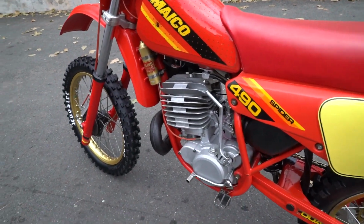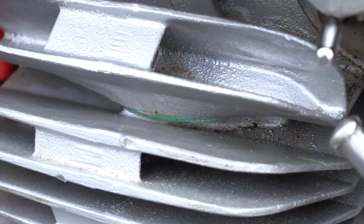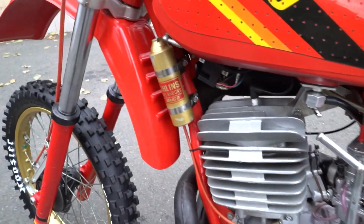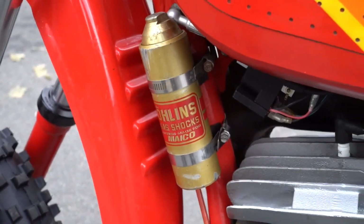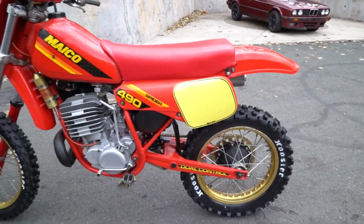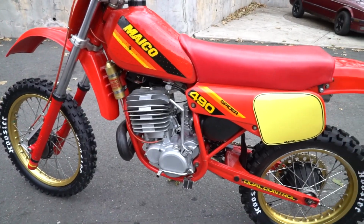It has been upgraded to the Mikuni flat side carburetor, so it's jetted perfectly. They had problems jetting the original carbs. This has got the Mikuni carb. Look at the Öhlins shock there. Just reservoir shock. It's got the Hoosier tires on it. It originally came with Metzelers. We love these Hoosiers. They look badass. It gives it like a NASCAR look rolling through the pits.